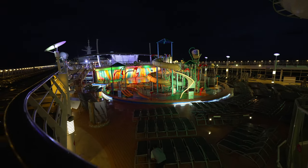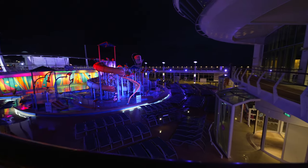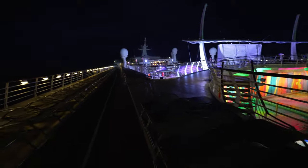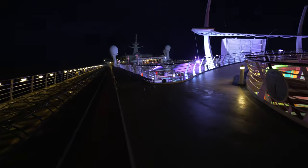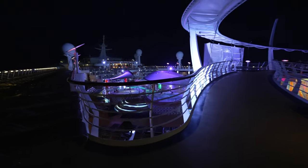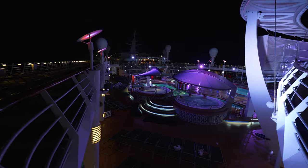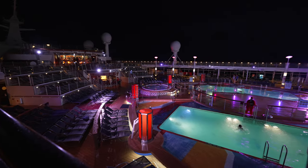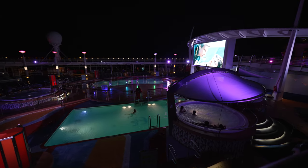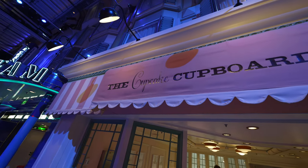I want to get here. So this is a kids area. I think we've shown this throughout the cruise, but pretty at night. It's closed right now. And then as you come towards the front of the ship here on deck 13. Here's a look down of the main pool area. All right, we're gonna head into the cupcake cupboard.